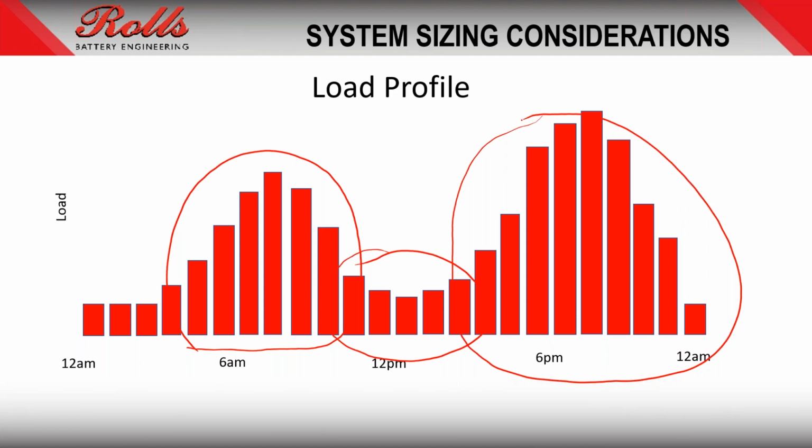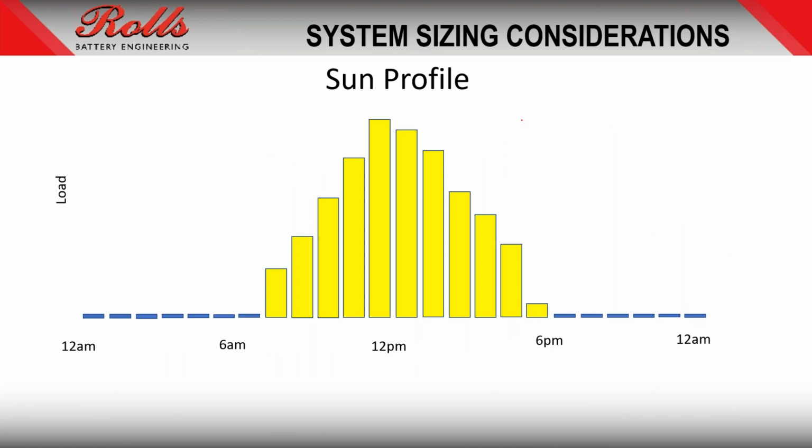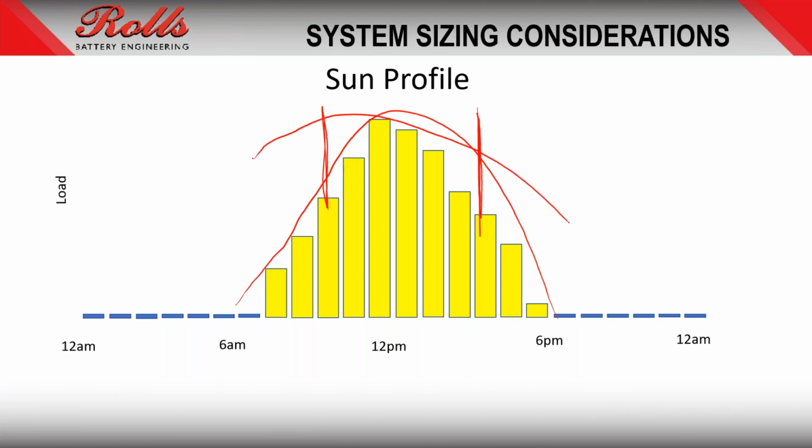And so it's important to understand the load profile. This is what the sun profile looks like. Typically solar comes up, peaks, and you get a nice inverted bell curve. This is your typical sun profile. For a full-time off-grid system, your peak consumption is going to be roughly between 10 a.m. and 2:30 p.m., especially for a fixed array. If you've got a tracker array, it's going to look more like this. But if it's a fixed array, it's going to be basically the same or close to the same every day.